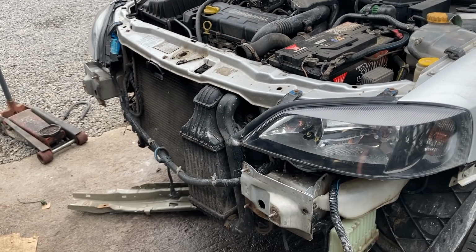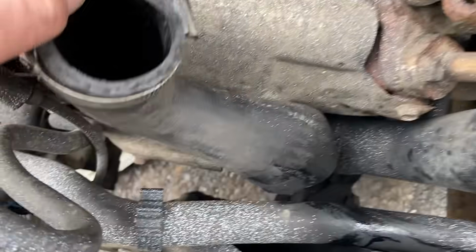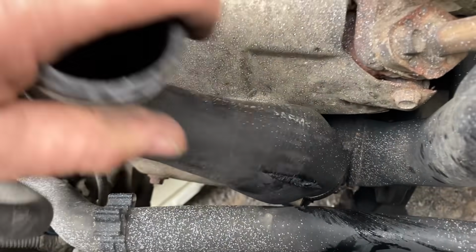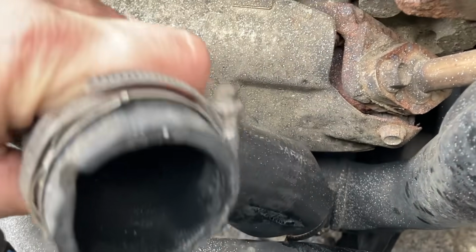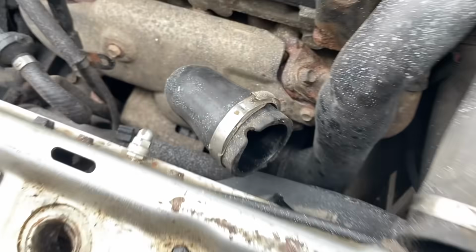The intercooler had a split in it, which it never had. And looking down there, I found a gash in my pipe. Found a gash in my pipe, that's the word of the day. I'm gonna see if I've got one of them. Hopefully I have, and get that swapped out. And then that'll make it boost better.